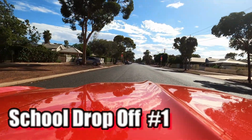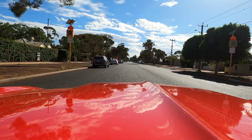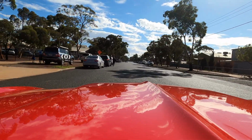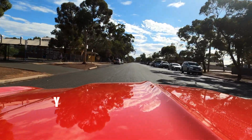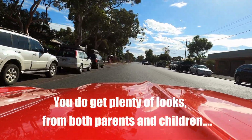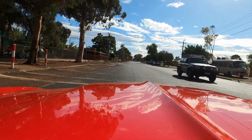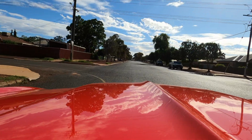One good thing about the older cars is that you get a lot of the good attention, not bad attention. I've only ever been pulled over by police to talk about the car, have a look at it, check under the bonnet, and pretty much just have a chat. Never getting picked on or anything like that, but I think it's how you drive it. You don't be an idiot behind the wheel, and you're not going to get any unwanted attention. So drive like a sensible person and you'll be fine.